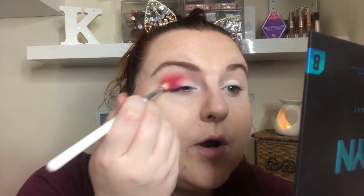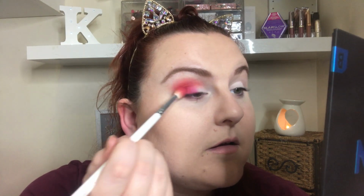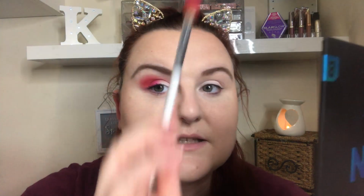I'm sorry if there's a shadow again. My lights are there and I find they're more, I don't know. I've had them there before and it didn't look quite as nice. So I'm going to stop talking. That's a nice colour as well. So I'm dipping in again.